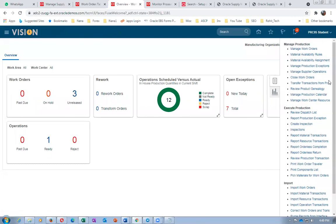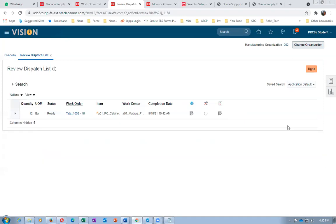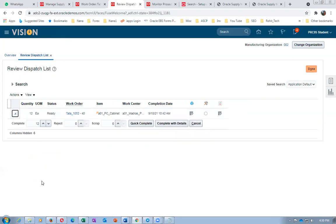Click on it. And then here, have a look at review dispatch list. This is a place where we are monitoring it. Here we are going to perform an assembly move on the shop floor. Review dispatch, this one. So go there and then go to this place. And then click on search now. Now the 40th operation is shown. Previously 10th was shown. Click on it. I will now perform a quick complete now.